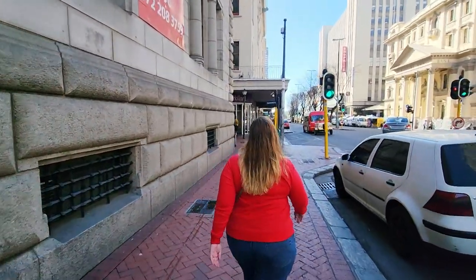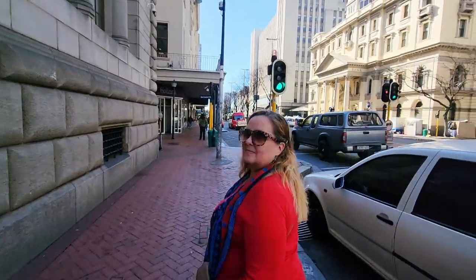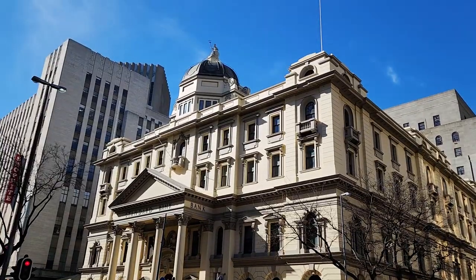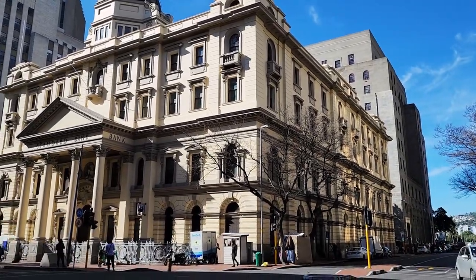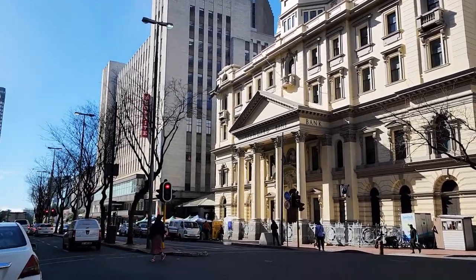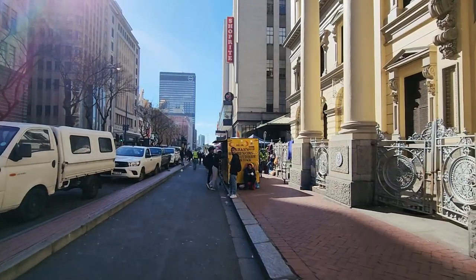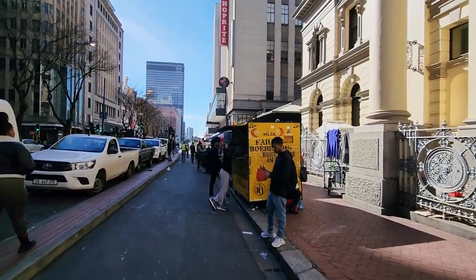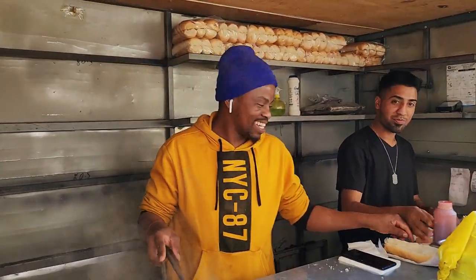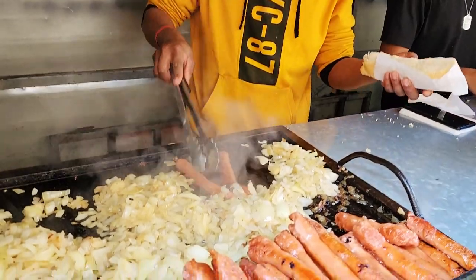Because the First National Bank has now moved to a big glass building. This is the old Standard Bank. Absolutely amazing building. Not sure if the Standard Bank is still there or not. I doubt it. That smell of onion you're smelling is actually from the Boerewors. Oh, wow. That smell, you smell it from the top of Adderley at the park.